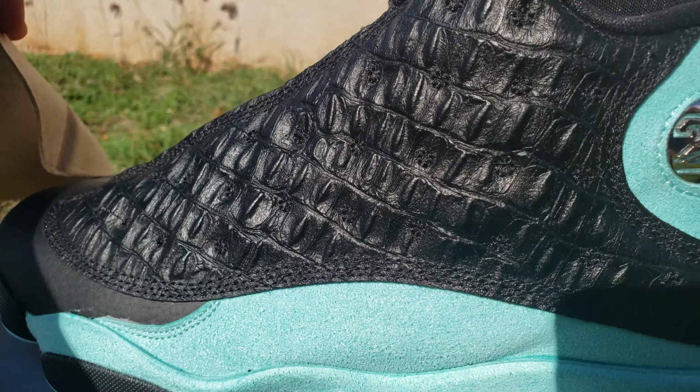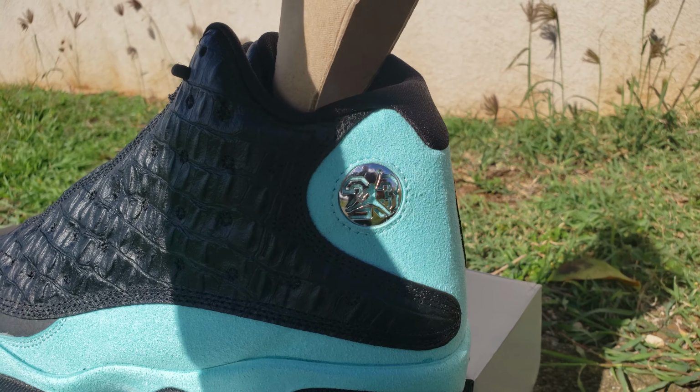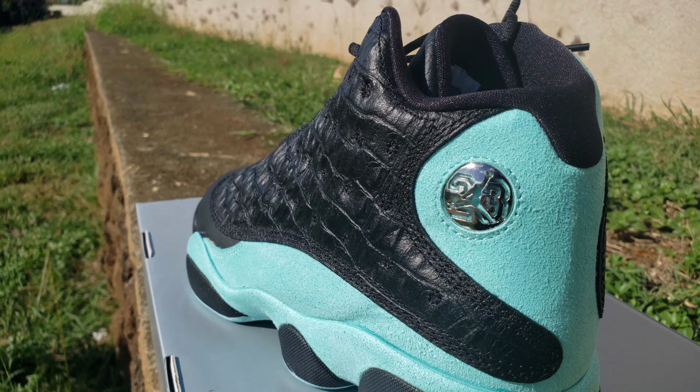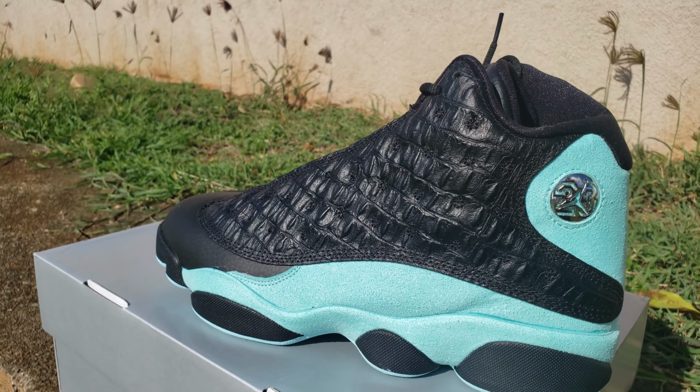So you let me know, was it worth the price of getting this shoe? Do you think it was a dope shoe? Or do you think it was a waste of money? Another look. Part of my steal and deal.